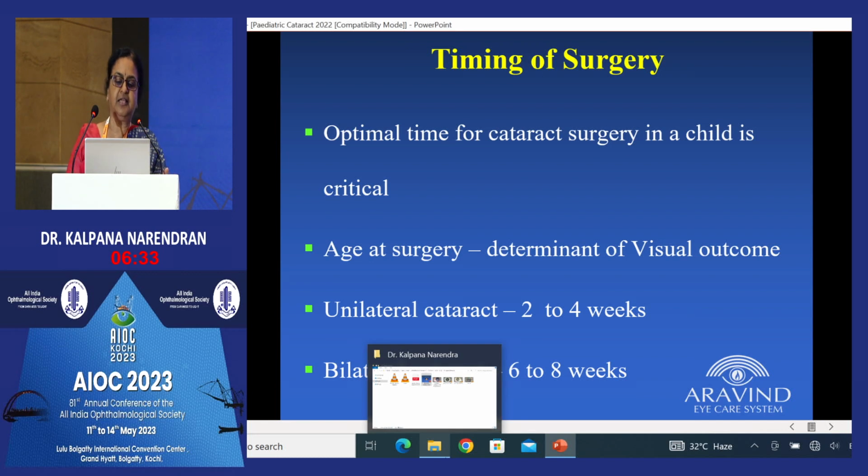The second thing is the timing of surgery. If these children are not treated at the right time, it can sometimes lead them to be blind for their whole lifetime. So the age at surgery is the main determinant of the visual outcome. For unilateral cataract, we operate even at the age of 2 to 4 weeks, because we have good backup with the anesthesiologist, and good equipment to operate on these small eyes. For bilateral cataract, it is usually 6 to 8 weeks.